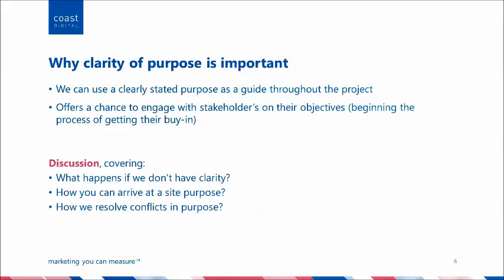So that's really what we mean by a website's purpose. And so why is that important is, I guess, the next obvious question. From our perspective, a clearly stated purpose acts as a guide throughout the project. It can really build the foundation for us and give us some clarity. Also, from your perspective, if you're just beginning your journey into building the business case for a new website project, it gives you a chance to engage with your stakeholders on their objectives, and that's obviously the beginning of the process of getting their buy-in. So the earlier you can involve them in a new project, the more likely they are to try and understand the process and place some value on it and want to get involved in it.